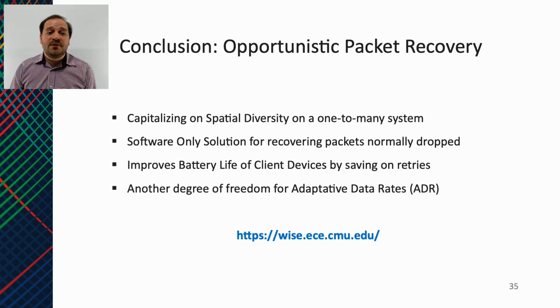To conclude, I presented OPR, a system that leverages the cloud for opportunistic packet recovery at LoRa's link layer. OPR leverages spatial diversity owing to the multiplicity of gateways in the vicinity of LoRa clients, leading to a one-to-many architecture. OPR is readily deployable on today's LoRaWAN systems, recovering packets that would normally be dropped and therefore saving battery life by avoiding retries. We also believe that our approach is an additional degree of freedom that should be used by clients in choosing their data rates.